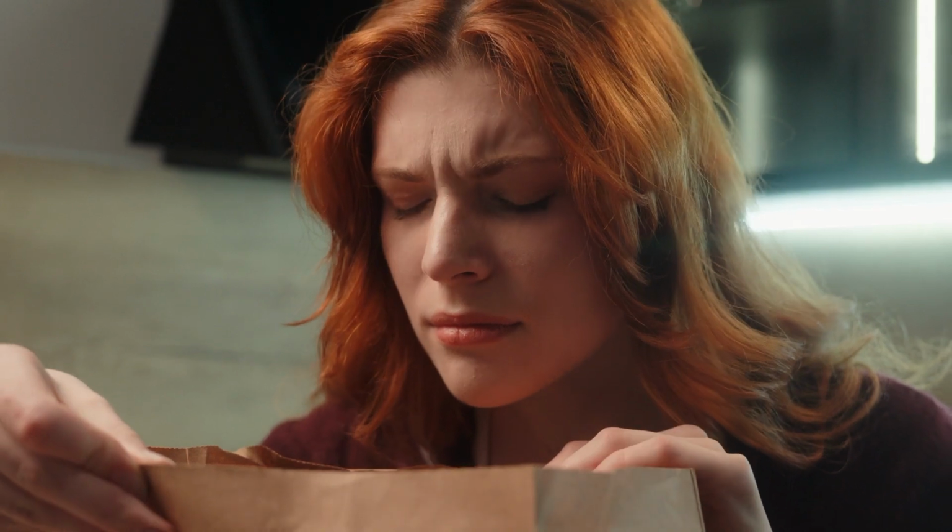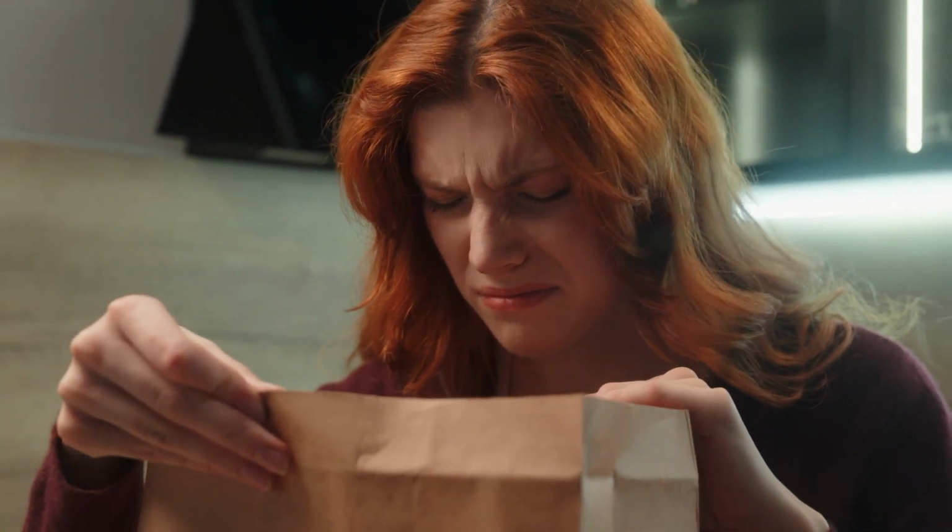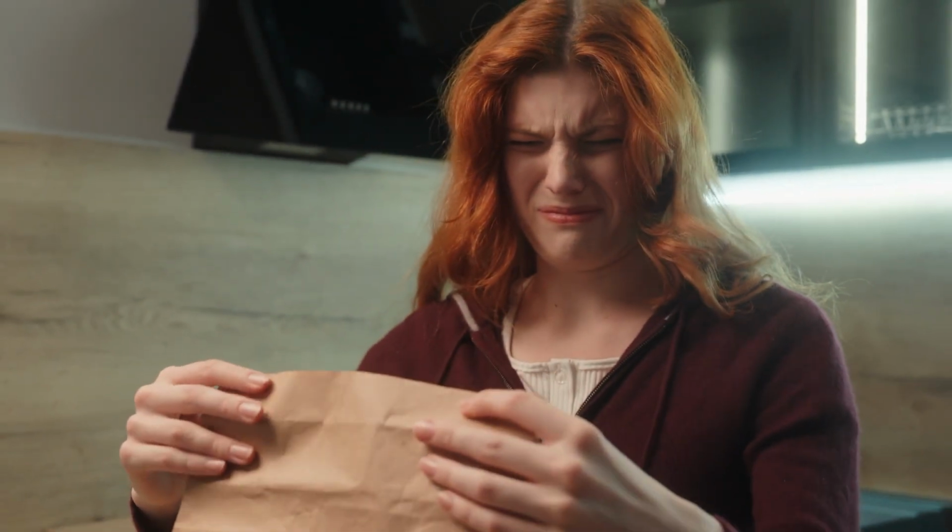Tip 4, avoid your triggers. Pay attention to what's setting off your nausea. Is it certain smells, strong flavors? Sometimes even just being in the kitchen can be too much. If that's the case, don't be afraid to delegate the cooking or prep meals that don't involve a lot of strong smells.